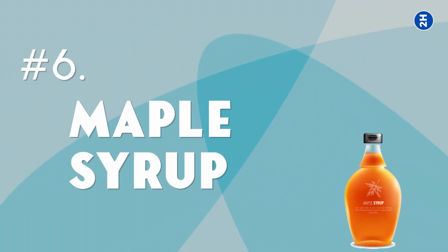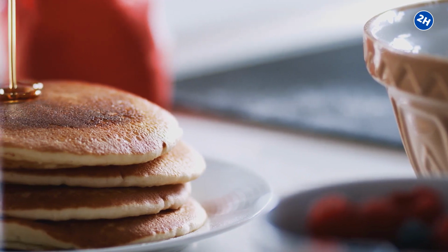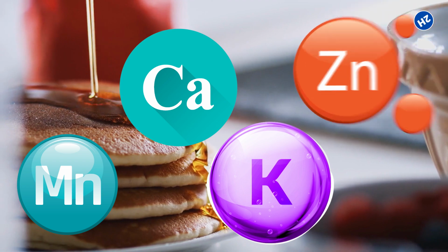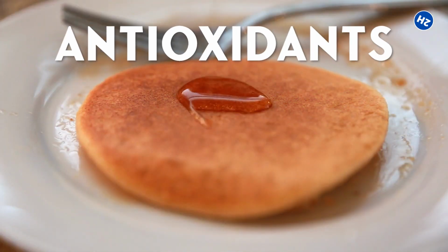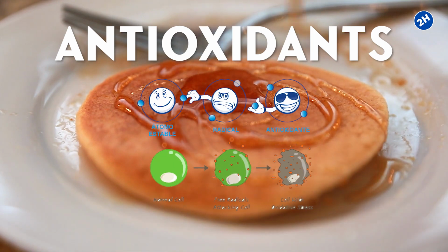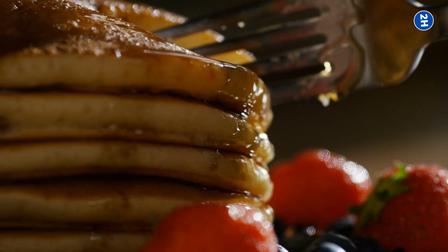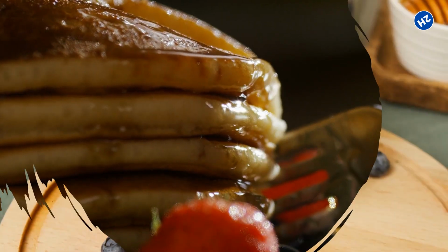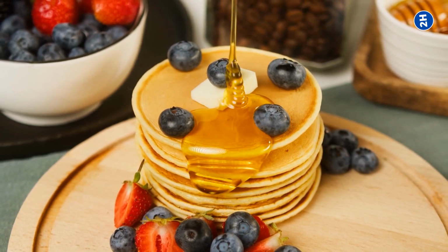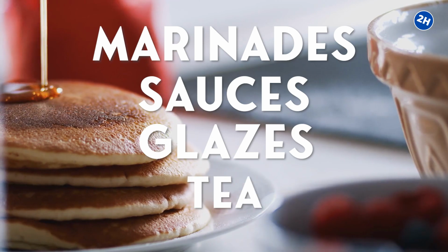Number 6. Maple syrup. It is one of the best natural sugar replacements because of the exceptional amount of manganese, calcium, potassium, and zinc. Rich in antioxidants, this all-natural sweetener neutralizes free radicals and reduces oxidative damage. Just remember to choose darker grade B maple syrup, as it contains more beneficial antioxidants than lighter ones. It is heat stable, so you can use it in many recipes, and while making marinades, sauces, glazes, and tea.